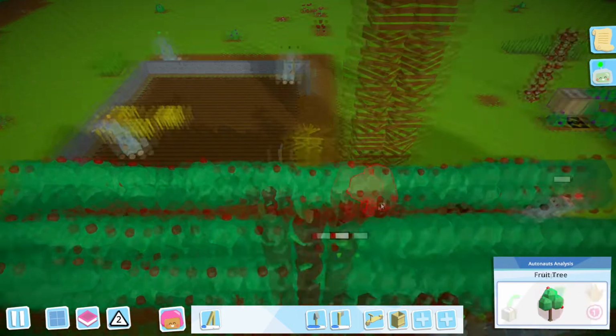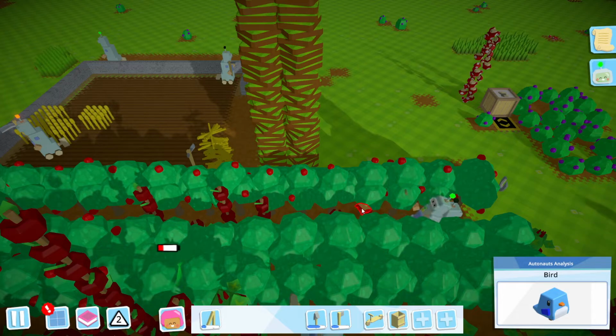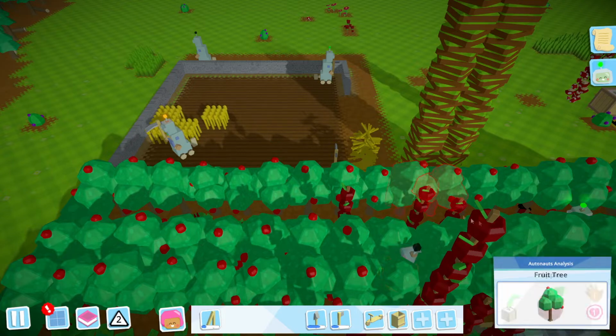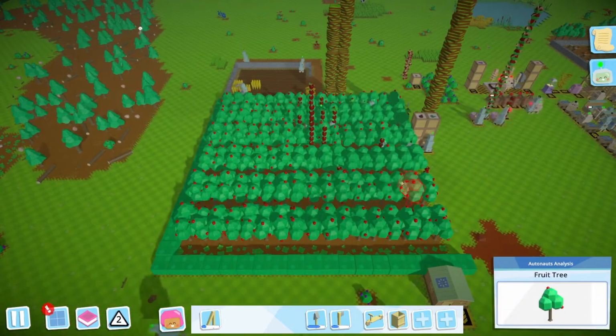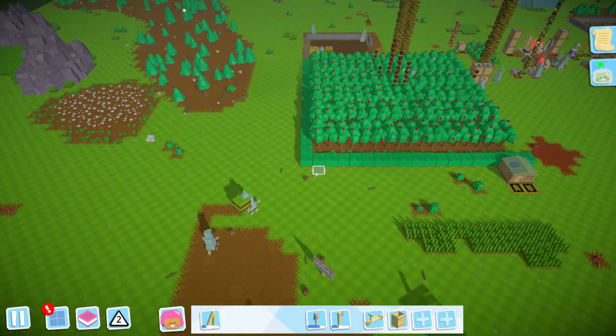But there's this annoying little bird somewhere. I think right there. Yeah. It eats berries that are left on the ground, and it eats wheat. So as fast as I was making wheat, this bird was eating it. So I need to figure out something to do to chase off birds. I'm hoping there's a scarecrow in there somewhere in the research tree so that I can do wheat.